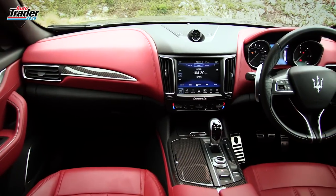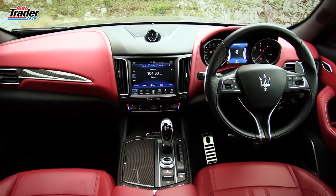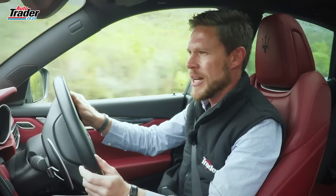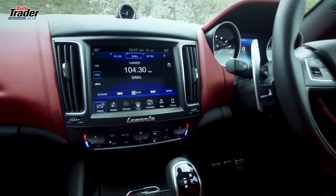It's beautifully designed without being Maserati's typical clutter. It's actually quite intuitive, it's well thought out. You can see that this is a vehicle that they've designed for the masses more than just for the individual.